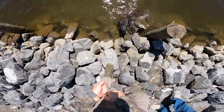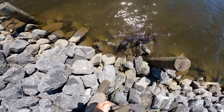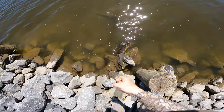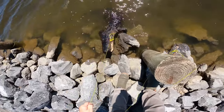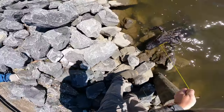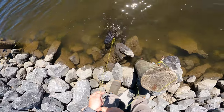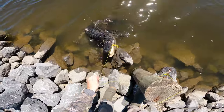I'm not sure what's going on there. His teeth are pretty messed up. Look at the bottom jaw. He ain't got no teeth in the front. Yeah. Best I can do, buddy, is cut you loose.